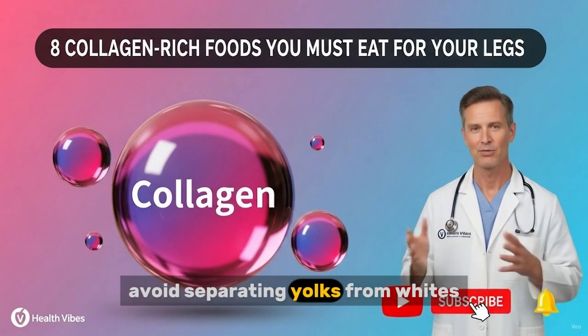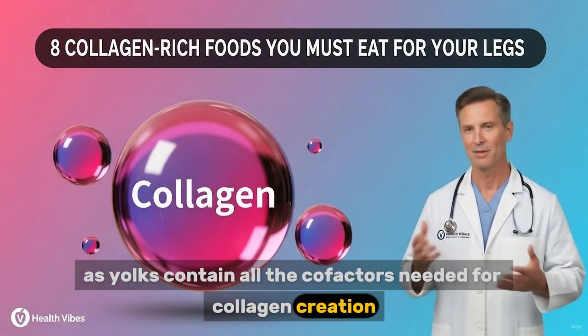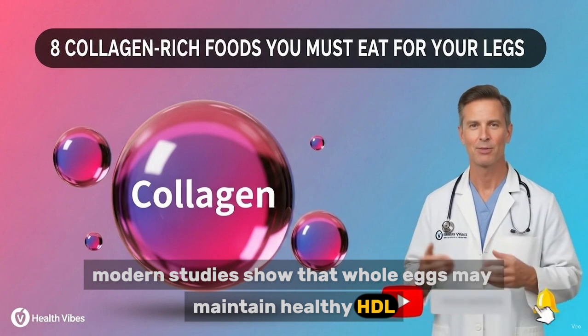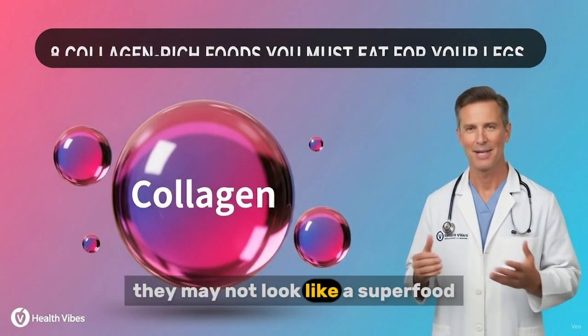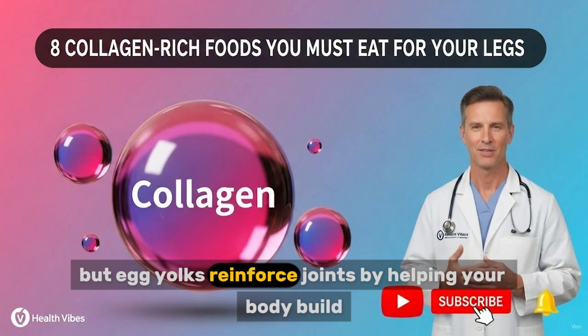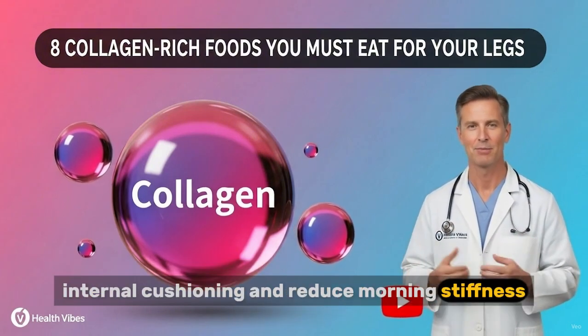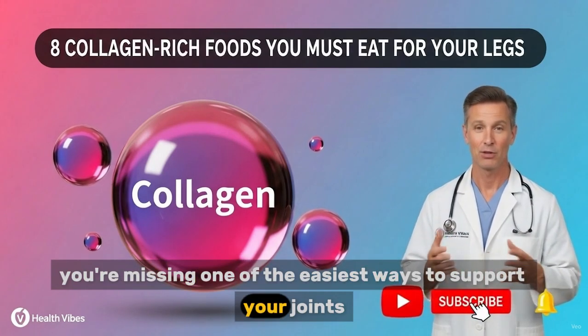Avoid separating yolks from whites, as yolks contain all the cofactors needed for collagen creation. Modern studies show that whole eggs may maintain healthy HDL cholesterol and don't cause high cholesterol in most seniors. They may not look like a superfood, but egg yolks reinforce joints by helping your body build internal cushioning and reduce morning stiffness. If you're skipping yolks, you're missing one of the easiest ways to support your joints.